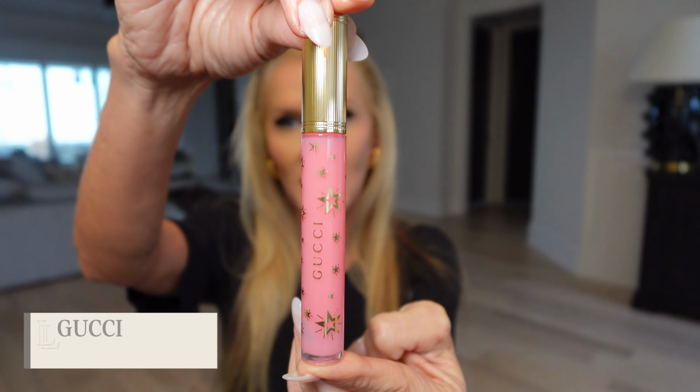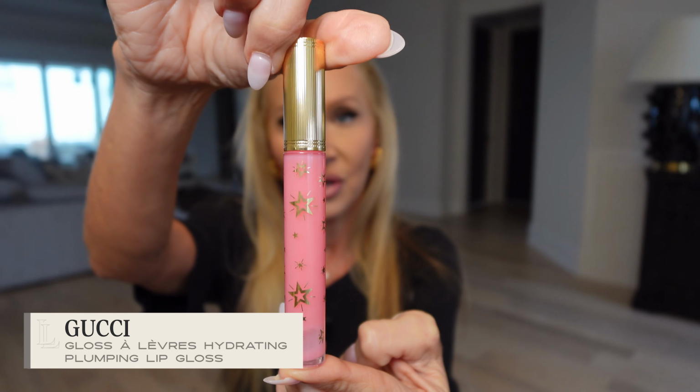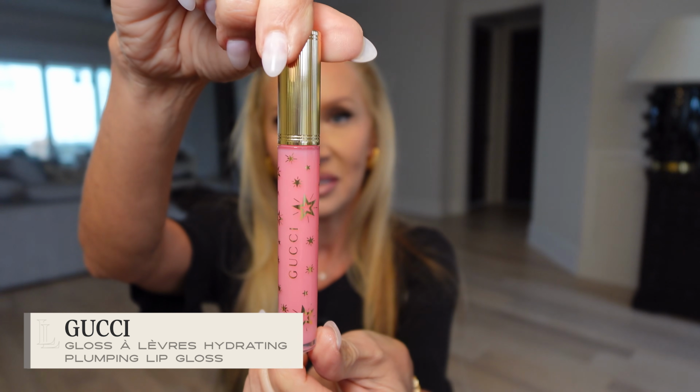Okay, when we went to Universal, this was at the Sephora at the Florida Mall, I picked up this Gucci lip gloss. I mean, does it get any prettier, any more fabulous than this? But it's not that great, and it burns.